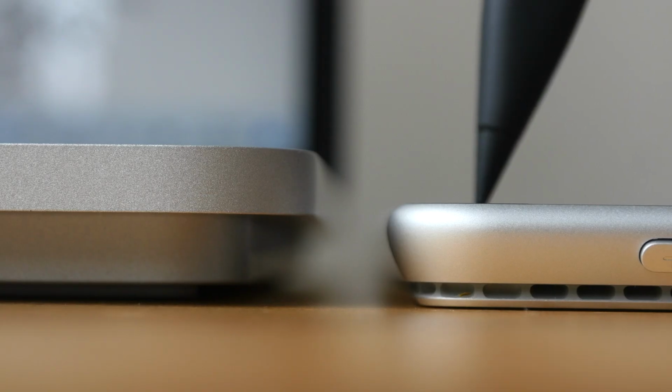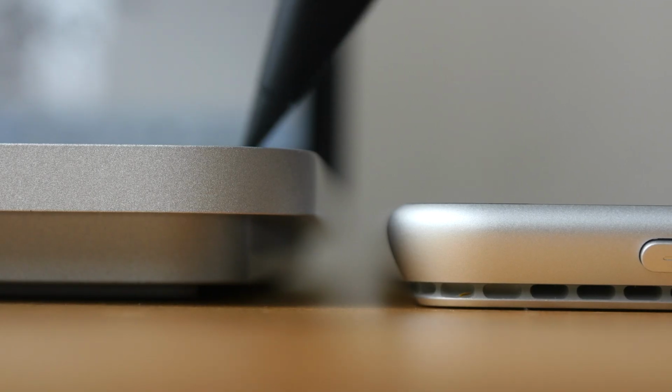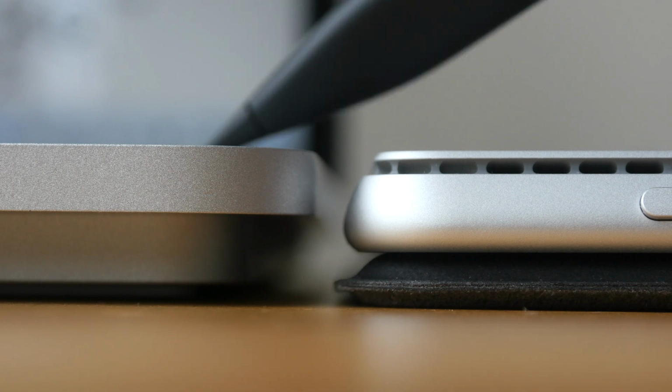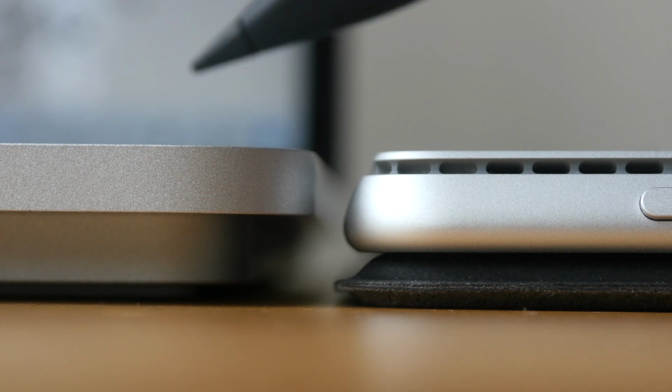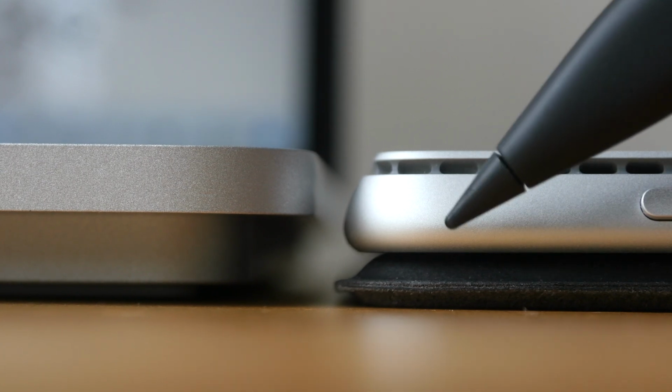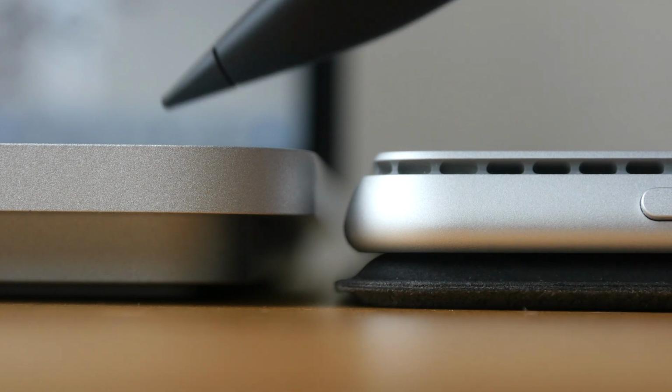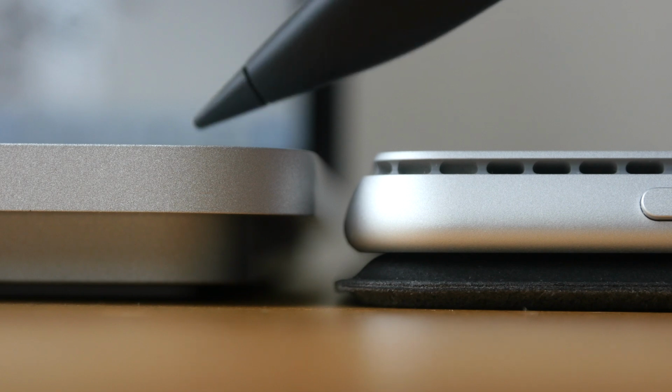The Surface Pro 8 is even thinner than the keyboard section of the Surface Laptop Studio. With the keyboard case on, this is as thick as the keyboard section. But the main thing really is the weight. So even with the keyboard case on, this is still less than 1.2 kg, versus 1.7 or 1.8 kg.